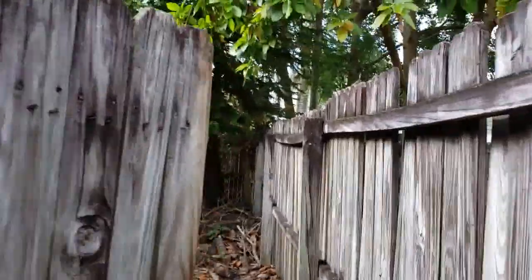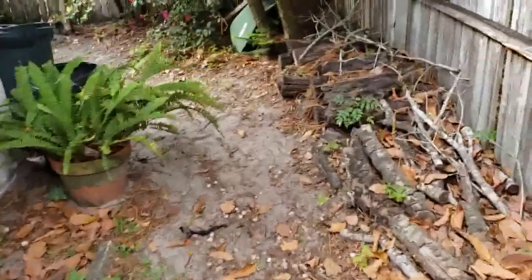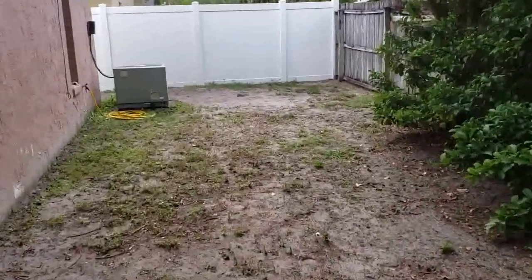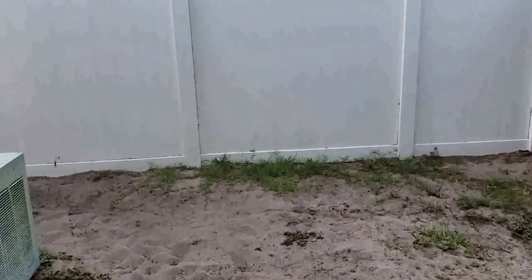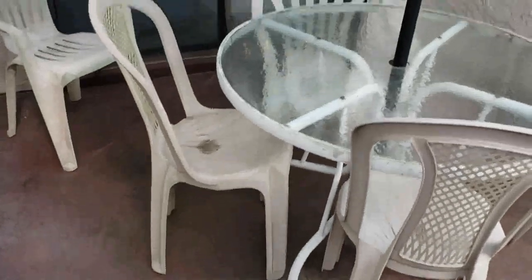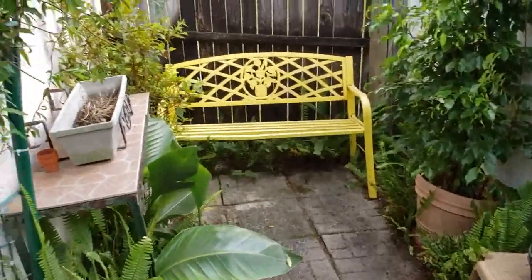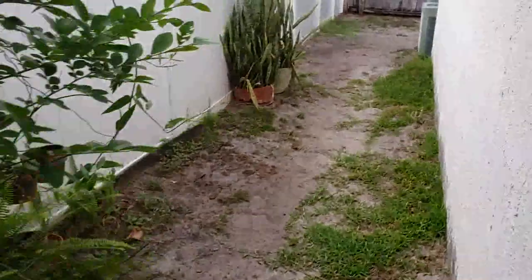Very small backyard, really ideal for pets. As you can see, it wraps around to a little garden sitting area, which is just outside the kitchen. Little exterior breakfast nook, garden patio. As you can see, it's got a cute little bench back here. Owner says she often sits out here and reads when the weather is really nice. Cute little area.